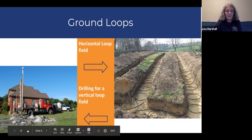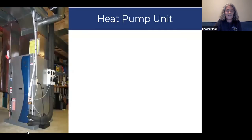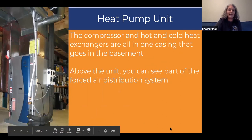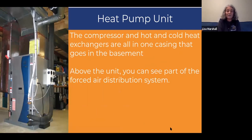Okay, I don't have a picture of a pond being dug. So here's what the inside looks like. It sort of looks like a refrigerator. And this is where that heated water, or cooled water if it's in air conditioning mode, will come into your house and go into this unit, the heat pump unit itself. And that's where the magic of the refrigerant loop happens.